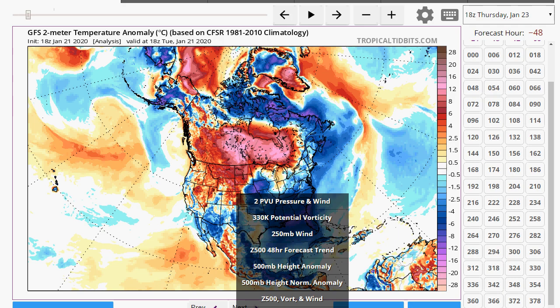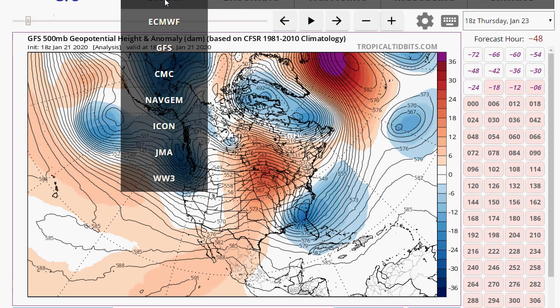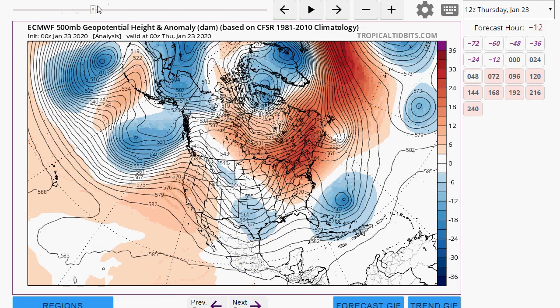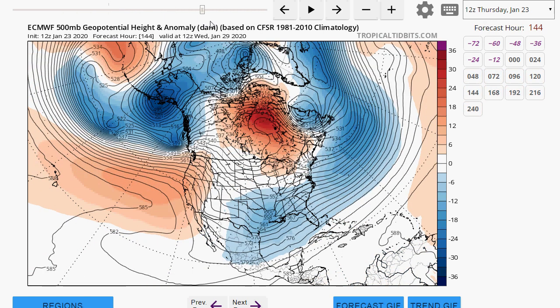We'll go back to the upper dynamics again, and we'll look at the Euro and see if the Euro has any different ideas. Probably not. So we'll go ahead and look at the Euro. Yeah, it looks exactly the same. Well, actually, this is from the past. But yes, it looks exactly the same: the trough over Alaska, the ridge over here, and the trough over Greenland. So again, that locks up the cold air pretty much in the Arctic Circle.